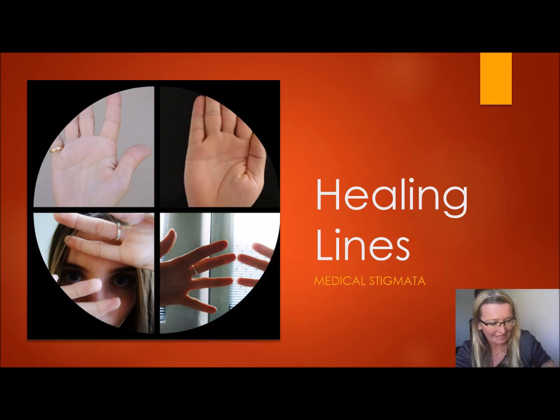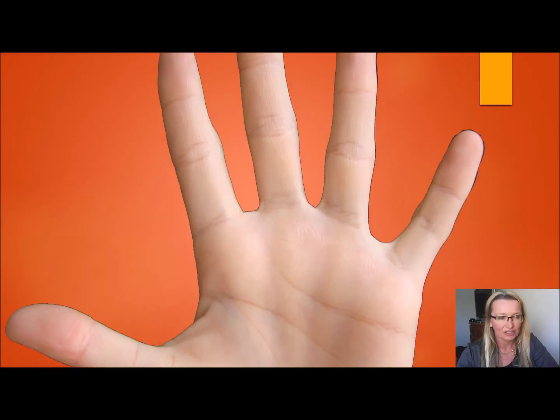Hello, just a quick lesson today on the healing lines. That is also called the medical stigmata. So we'll talk about those meanings. So the medical stigmata or healing lines, I'll get a pen, are beneath the pinky or the mercury finger in palmistry terms, and they are usually 3 vertical lines.